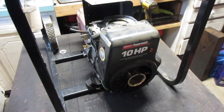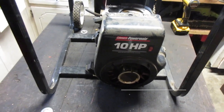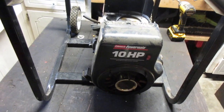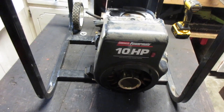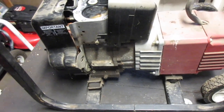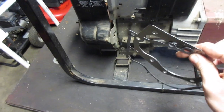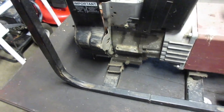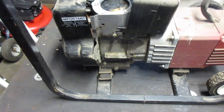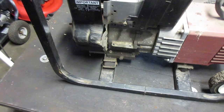What's up, everyone? So today is part two of the Coleman Powermate generator with the Tecumseh that had a worn engine. I don't exactly remember how much I spent on this. It wasn't too bad. I got it for free, and so far I got the head gasket, the gasket for right there, the sump gasket, the crankcase gasket, and I have the rings.